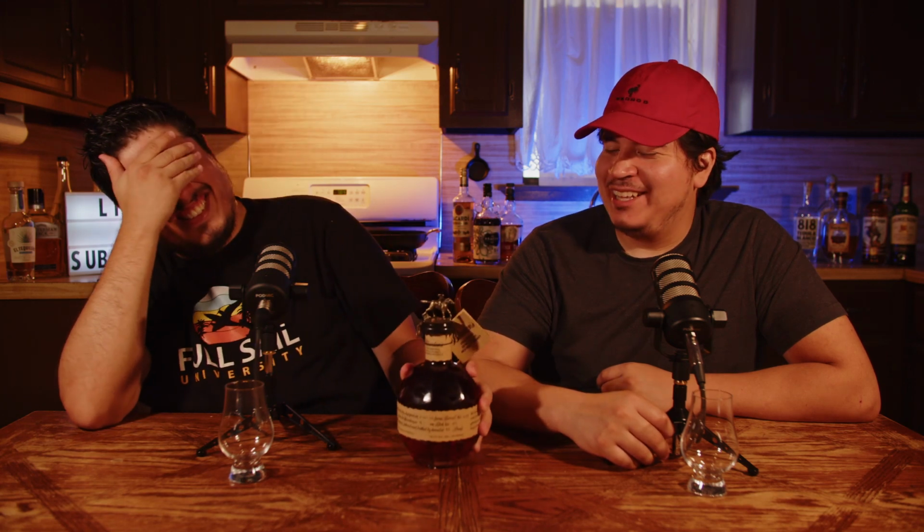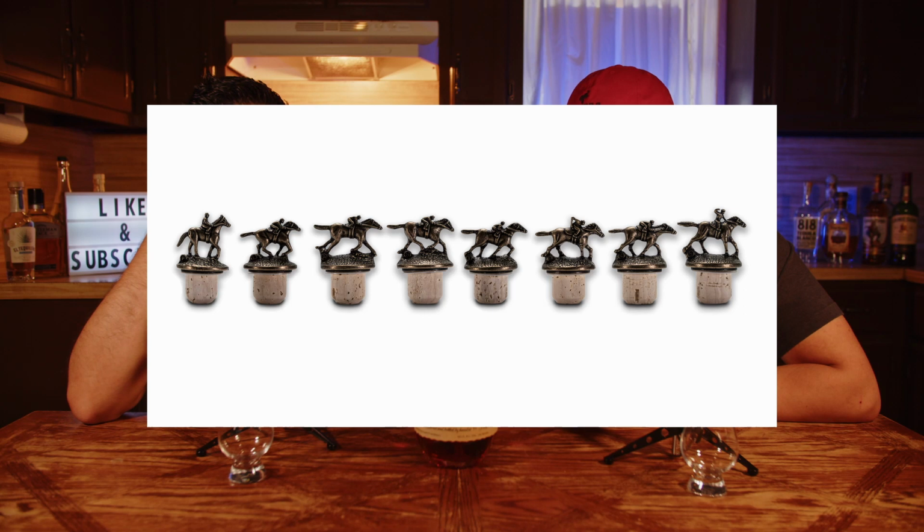What do you think of the bottle? A lot of cool stuff about the bottle, like the handwritten stuff. I think this bottle is iconic. It has a horse on top. For those of you that don't know, you can actually collect these bottles. There's different variations where the horse is doing something different on each bottle's top. When you line them all up together, it creates an animation of the horse running.